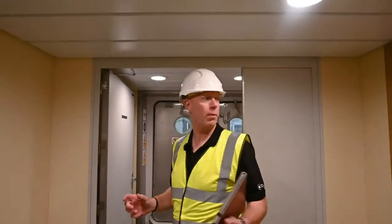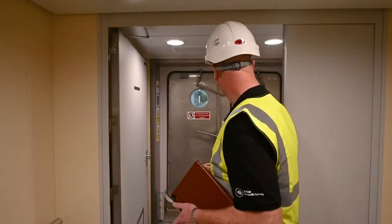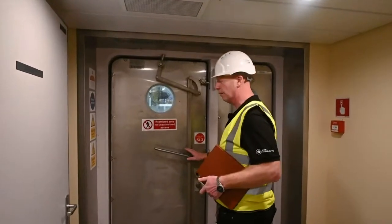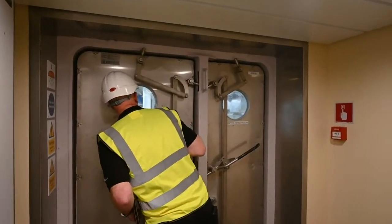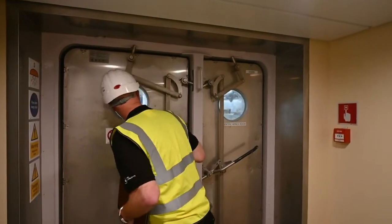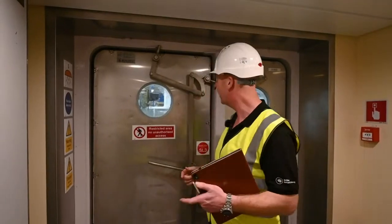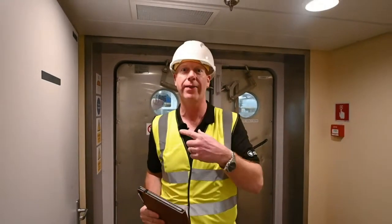Okay, so I think we might have got ourselves a little bit lost. It's obviously not this way. This says restricted, so I don't think we can go in here, but, oh wow, that is very impressive. There are these huge reels of cable, loads and loads of cable in there, but obviously that's not for us.